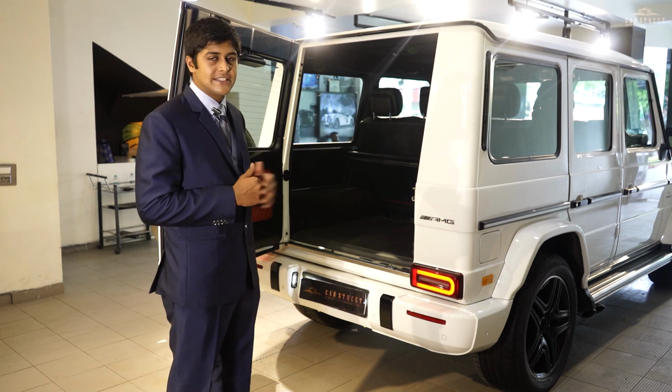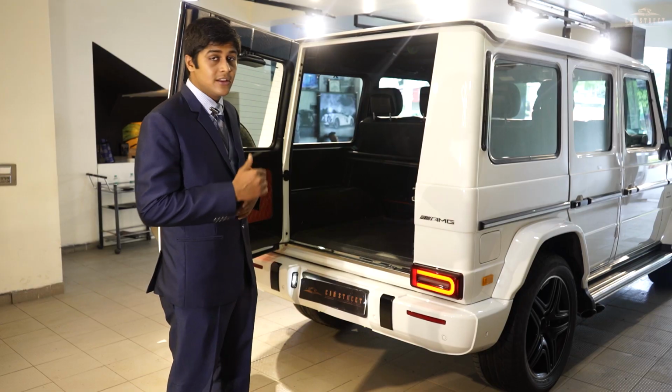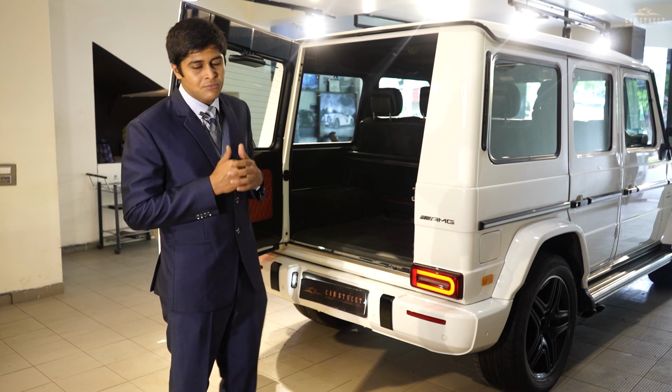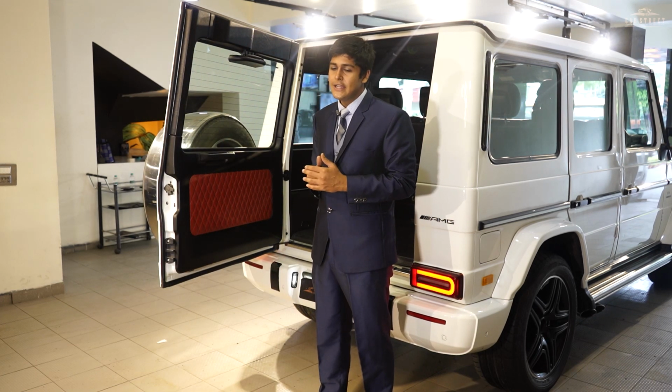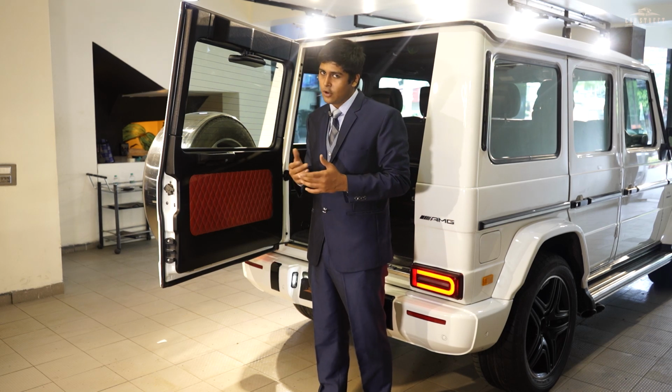हमको यहाँ पे capacity मिलती है enough to store 6 to 7 large suitcases, and this space can be enhanced through the use of folding the middle row of seats. Other than that, this red stitching that you see on the door is very classy and can be seen everywhere inside the interior, on the seats, on the dashboard, on the door panels.